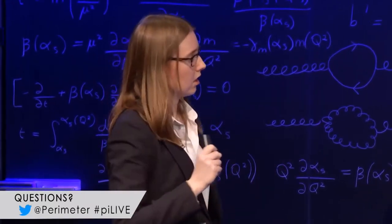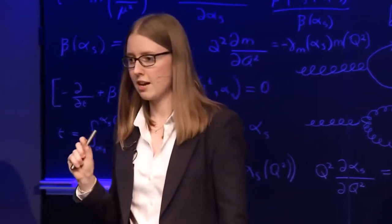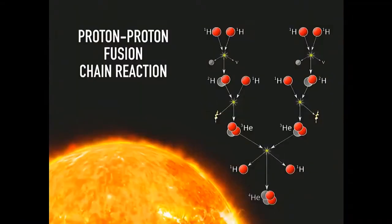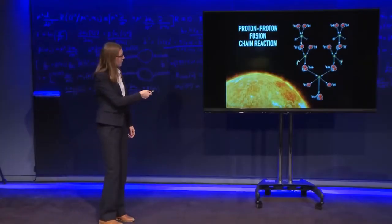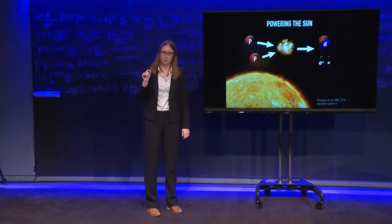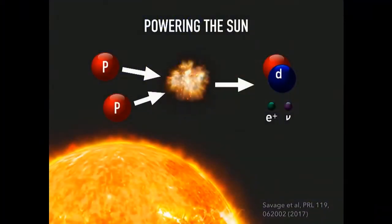Moving to another important nuclear reaction, the reactions that power the sun. The light and heat we see from the sun comes from the proton-proton fusion chain reaction. Again, at the first stage, protons fuse, and we follow all the way from hydrogen down to helium. And the light emitted on the way of this chain reaction is the sunlight that comes down to us here on Earth. Just last year, we were able to study the first step, again, of this proton-proton fusion chain reaction from the Standard Model of elementary particles.